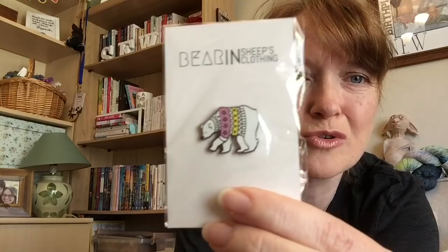And I bought, I'm just falling to the bottom now, Baron Sheep's clothing. Another local to me, Indy Dyer, who you've seen on this podcast before. She and Derek were vending, and I bought one of their logo badges. I think her logo is just the cutest. Wearing a sweater. So I've her enamel pin.